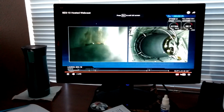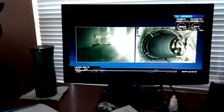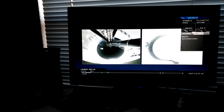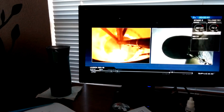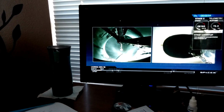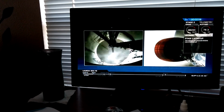Everybody very happy at SpaceX Control in Hawthorne, California. And there he is, first stage separation. We have first stage separation. Now that's the first stage going to come back to Earth and land.